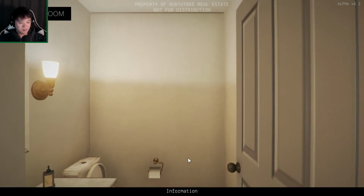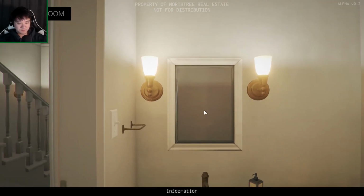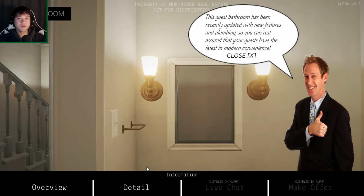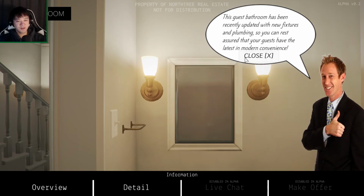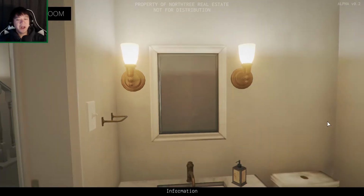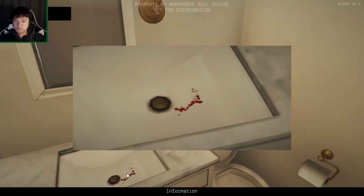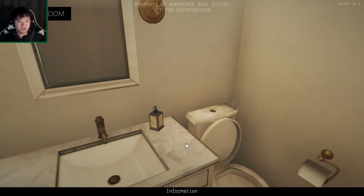Ah, this must be the bathroom. Hello, guest bathroom. This guest bathroom has been recently updated with new fixtures and plumbing, so you can rest assured that your guests have the latest and modern convenience. Oh, I didn't even think about that. Blood pathogens.